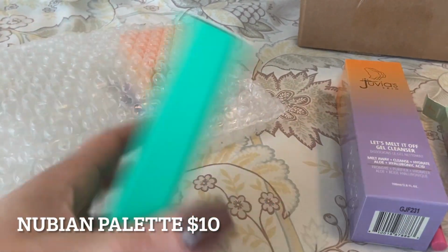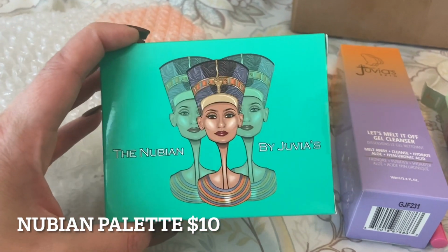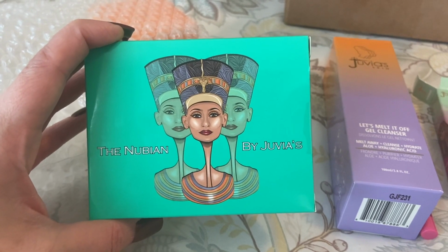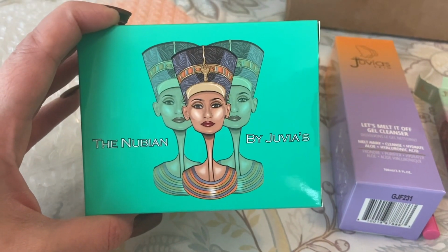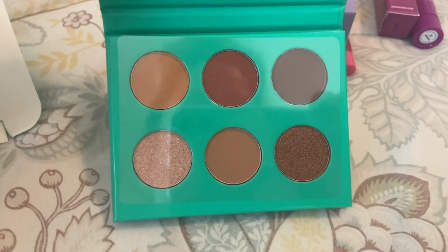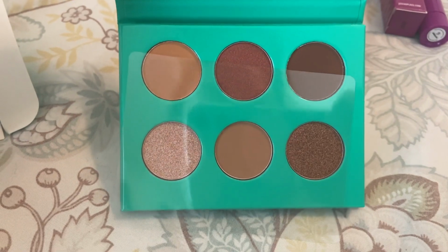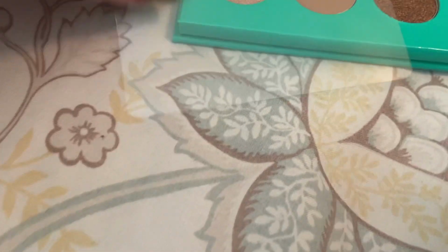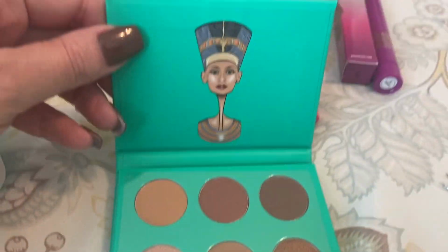Now, when I worked at Ulta, I saw this and I had wanted to purchase it and I just never did for whatever reason. So I'm glad about that. I do love Juvias Place shadows. Okay, so this is what it looks like. Just like the box, it's that real pretty teal color. And it's a very neutrals palette. It's so pretty. It's very gorgeous. I may keep this because it's absolutely beautiful.